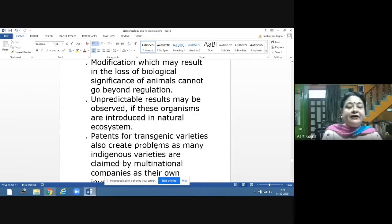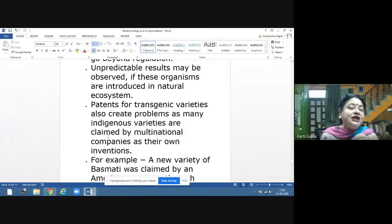Then patents for transgenic varieties also create problems. Now, what is a patent?